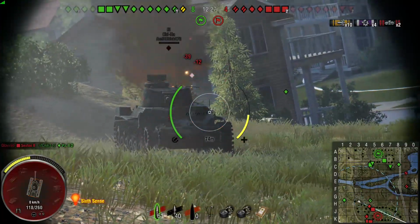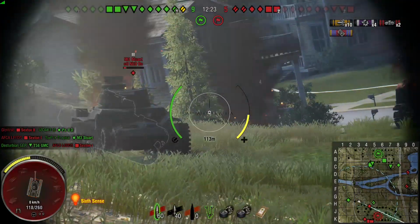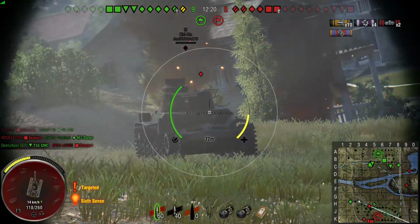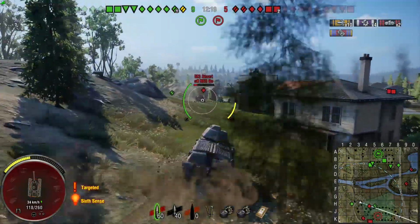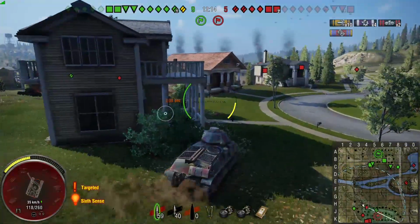And I'm kind of stuck here because this little scout tank, I thought, he's spotting me for the artillery. I just need to get in there. I thought, why not? It's a nasty little thing, go straight in. I mean, I wasn't actually scared of his gun. It was the fact that the artillery was sitting there waiting for me.